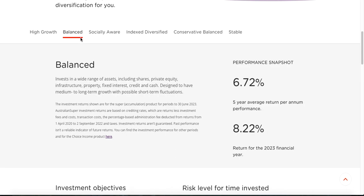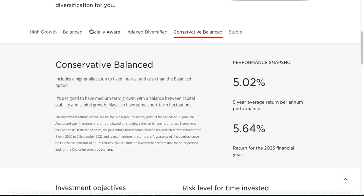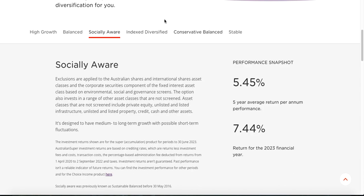Look, the balanced option is the standard option. If you join Australian Super and put your money in, it'll automatically go into the balanced option, most likely, depending on your age. There are other options: socially aware, index diversified, conservative, balanced, and stable. Socially aware is coming up on a lot of these different superannuation funds. So socially aware is generally a fund which has a skew towards ESG.